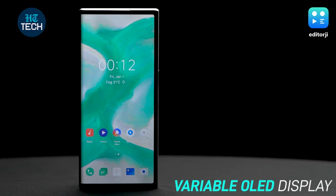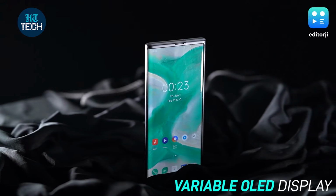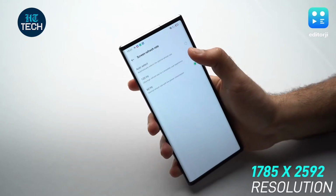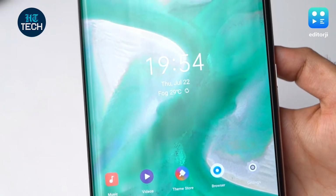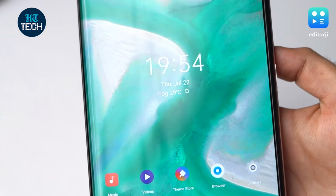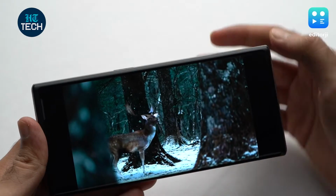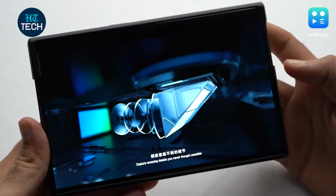The display used over here is a plastic OLED one like you'll find on most foldable devices, but it looks really vibrant and supports both QHD+ resolution and a buttery smooth 120Hz high refresh rate. There is a slight crease on the left part of the display, but it's only visible under harsh lighting conditions. Otherwise, it's barely noticeable. More importantly, you can see the content on the display being adjusted on the go as the front panel resizes itself.